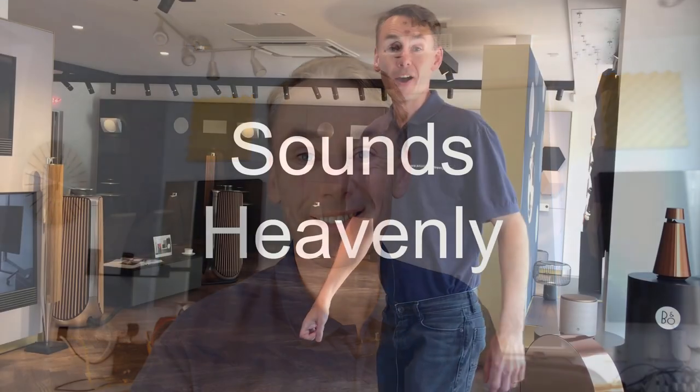Today we're going to try and answer the question, can you effectively use smaller speakers like Bang and Olufsen's superb Beolab 3s in a larger room and still get good results?